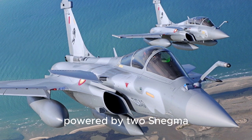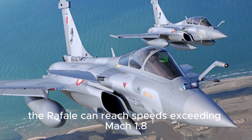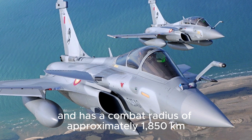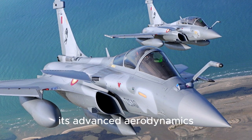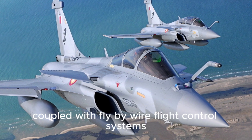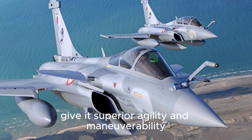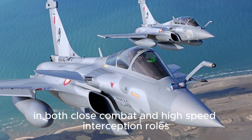Powered by two Snecma M88-2 turbofan engines, the Rafale can reach speeds exceeding Mach 1.8 and has a combat radius of approximately 1,850 kilometers. Its advanced aerodynamics, coupled with fly-by-wire flight control systems, give it superior agility and maneuverability in both close combat and high-speed interception roles.